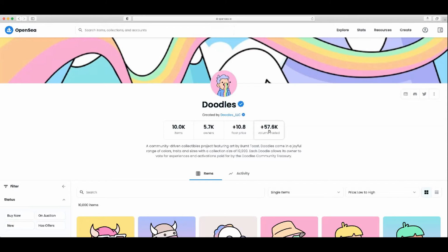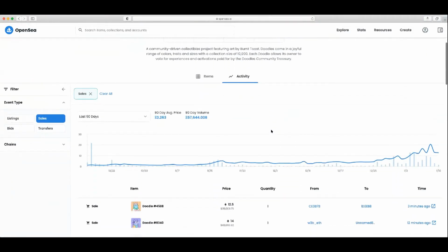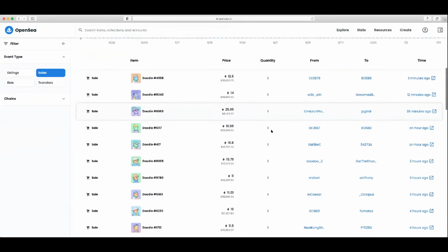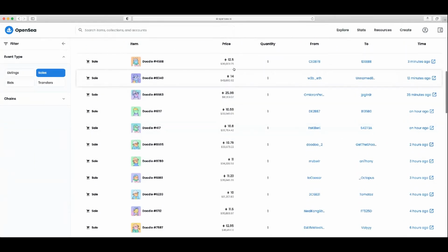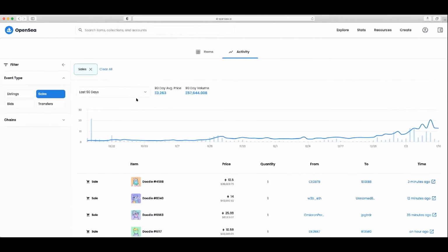This is the floor price, which right now is at 10.8 Ethereum. And volume trading. This is probably one of my most favorite tools, because once you click on volume trading, you could actually see what doodles are being sold in real time. As you can see, one sold for 12.5 3 minutes ago, another one for 14. Oh, sorry, 3 minutes ago, 12 minutes ago. And there was a nice sale of almost 26 Ethereum 35 minutes ago. Also, you can see what happened the last 90 days. I think the most interesting part is this project came out and minted at 0.123 only a few months ago.